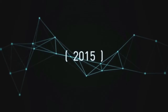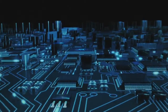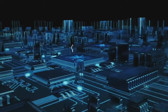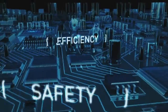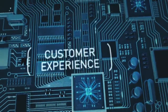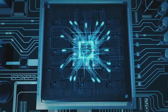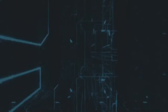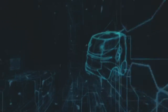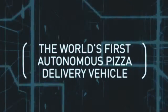It all began in 2015 with a microchip and a massive idea. What if we could transform the way we delivered pizza to dramatically improve safety and efficiency while completely changing the game of the customer experience? What if we could harness the power of Domino's GPS tracking data and our artificial intelligence technology, then combine it with one of the world's most advanced robotic units? What if we could create the world's first autonomous pizza delivery vehicle?